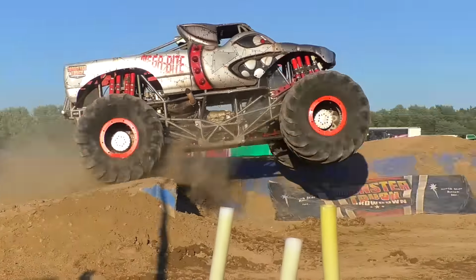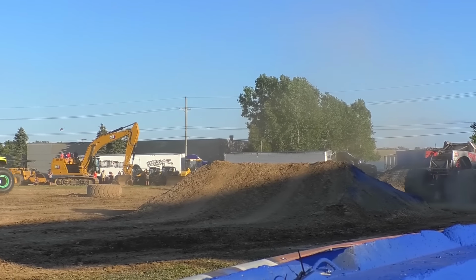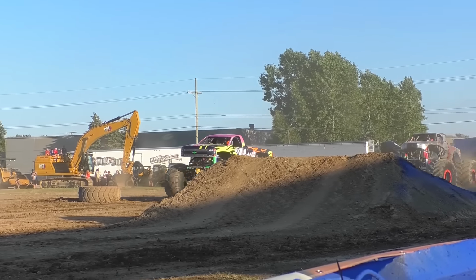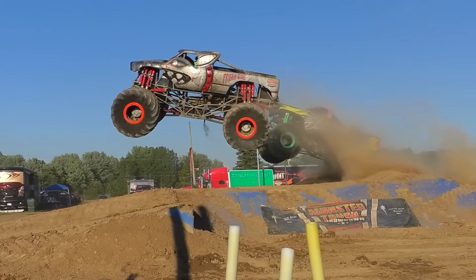And watch this, something goes away on this truck on the landing right there. He loses power. You can see the tires lock up in the air. I'm not sure if he tagged the brake, landed hard, and caused a problem, or if something went wrong as he went over the jump. But she got on the throttle. The truck washed on her just a little bit.